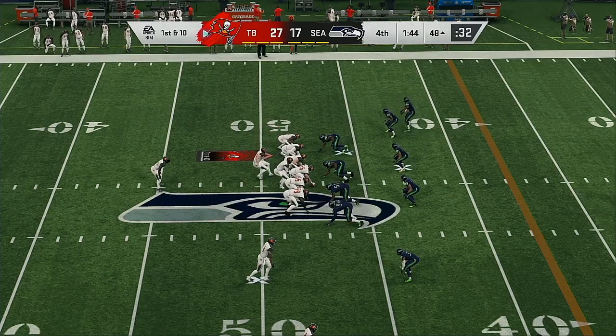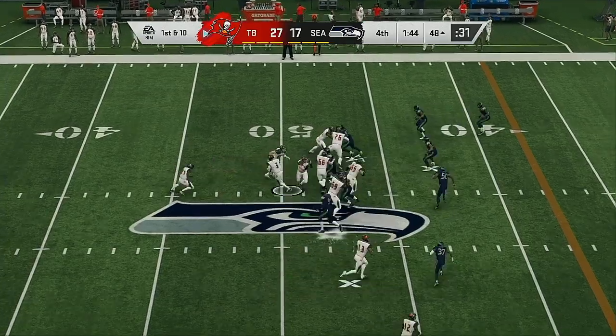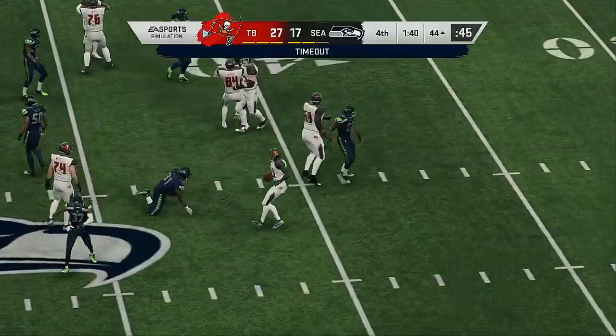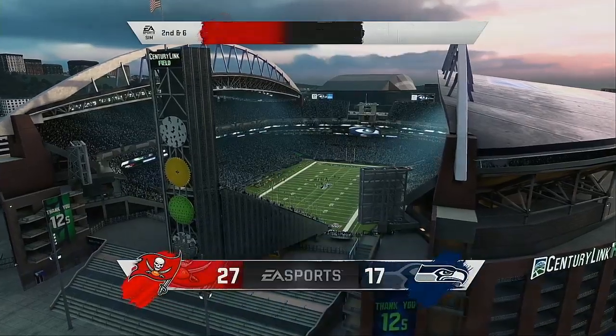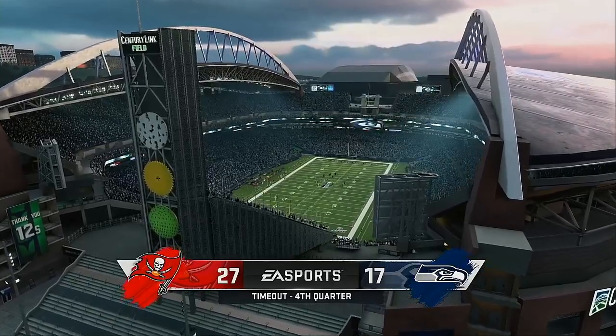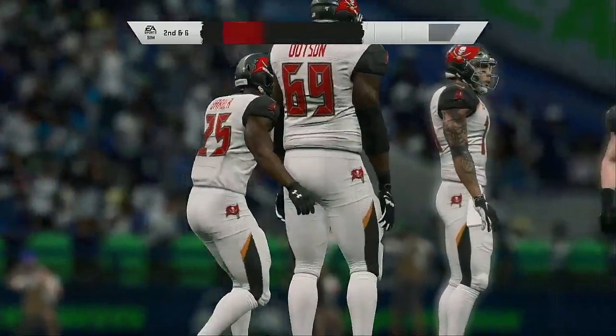Well, that drive wasn't a case of wanting to put points on the board. It was needing to, having to, and they didn't get it done. Yeah, didn't get it done, and now you look at the situation and the point differential, two scores, pretty much game, set, match. How about the takeaway, though, huh? How about those defensive guys?